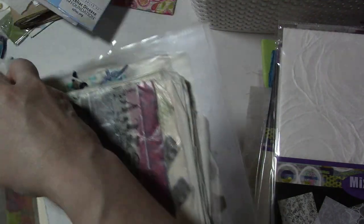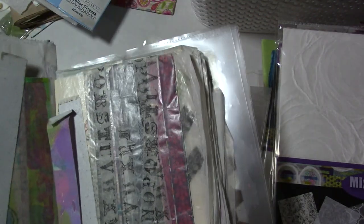I think a lot of this has got to go. I'm going to pull out a few things that I know you all have gifted me and put them in my downstairs drawing bag. And I think the rest of it, I mean, yeah, it's got to go.